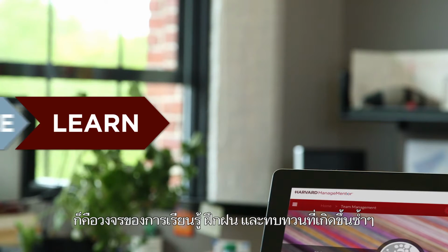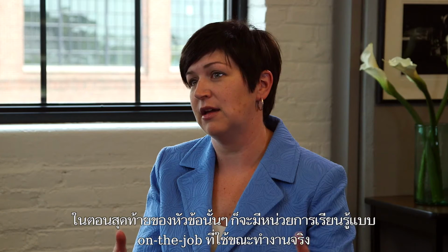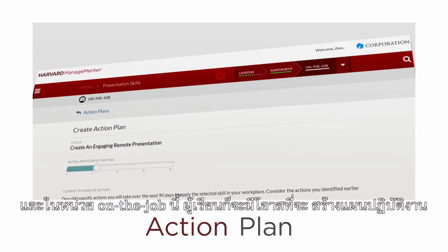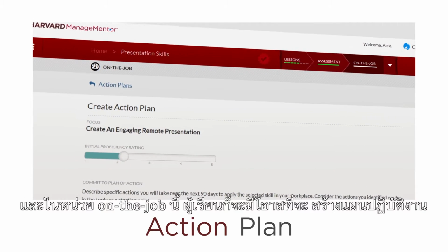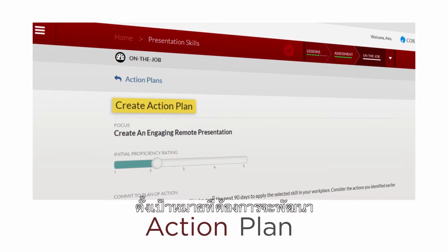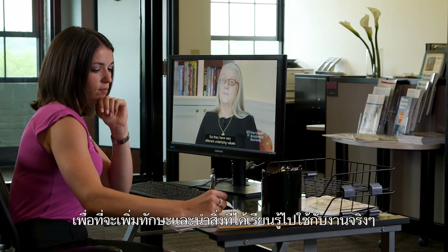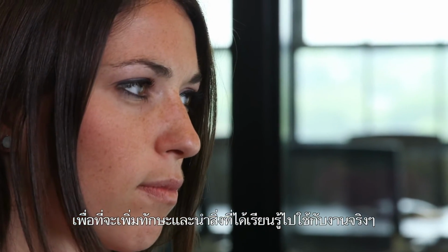So there's a repeatable cycle of learn, practice, reflect, and then at the end of a topic, a new on-the-job module. In that on-the-job module, the learner is given the opportunity to select a goal that they want to work on, create an action plan and work on it over the course of, say, 90 days to enhance their skills and really take that learning onto the job.